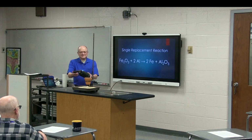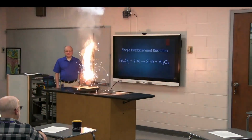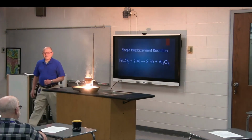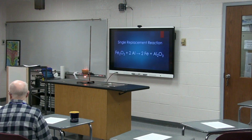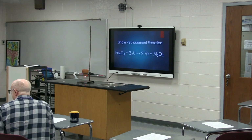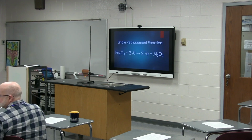Happens fairly fast. And what dropped out the bottom is liquid iron. Don't touch it, obviously, but hold your hand toward it, like about a foot away, and you'll feel the heat. So it changed rust into the liquid iron. And it'll stay warm like that for quite a while.